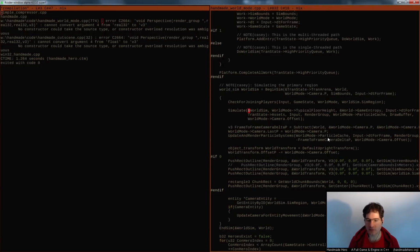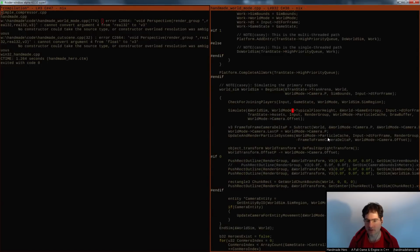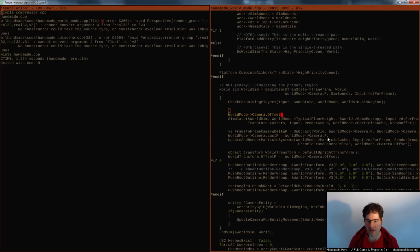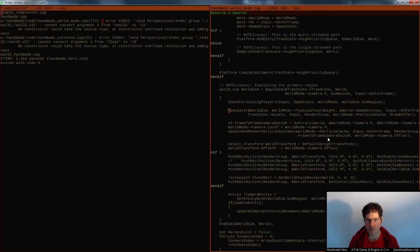So you can see in this case, when we call simulate, it's not relevant, right? Because simulate doesn't actually... oh, wait, no, it is. So here's our world mode camera offset that's getting passed there, right? And so the goal here is to get rid of that world mode camera offset, right? We want this to look like that. So the world mode camera offset is actually just part of that camera P that's getting set up in the first place, right?